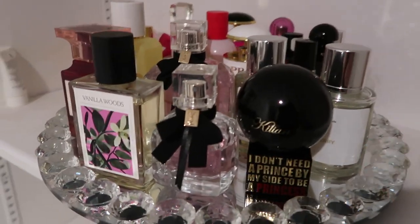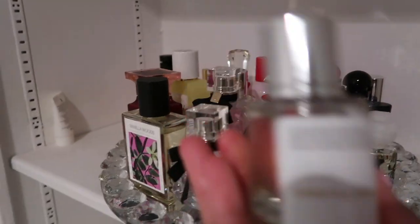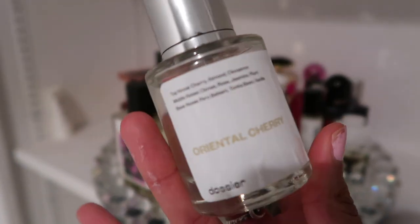Now I have to put on some body oil and some perfume. So the perfume I'm gonna wear tonight is the Oriental Cherry. I accidentally wasted acetone, so I have to repaint my nails real quick. But this one is by Dossier, and it is a dupe for the Tom Ford Lost Cherry. After I saw how similar they were to the real thing, I was like, hold on, let me buy some. Like, let me actually spend my money on this. So this stuff smells amazing.